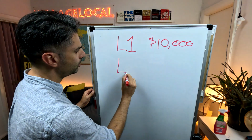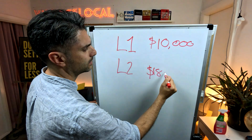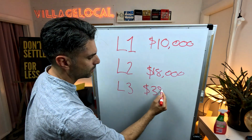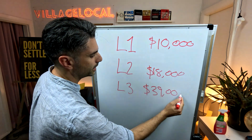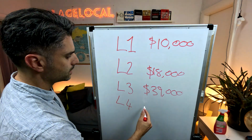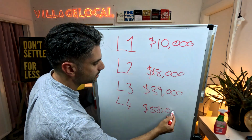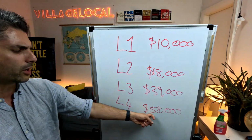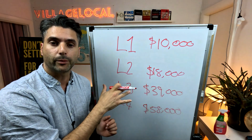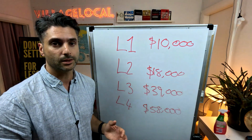On a level 2 home care package, $18,000 per year. On a level 3, $39,000 per year, just a bit over actually. And a level 4 home care package is a bit over $58,000 per year. It might have gone up a little bit more than that, but thereabouts. Based on that previous example that we did, we needed a bit over $17,000 per year.